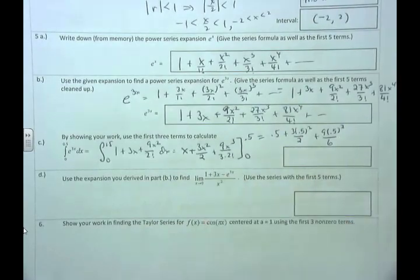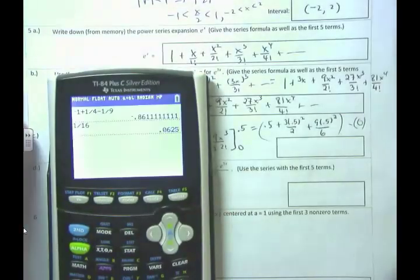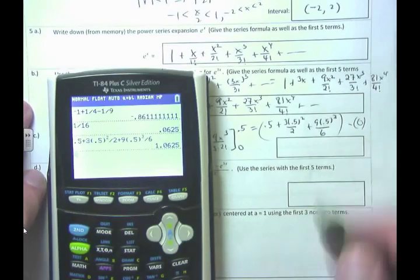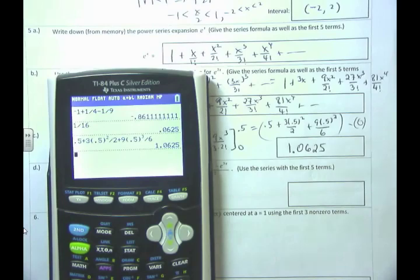And minus, when I plug in 0, I get 0. So now I get this: 0.5 plus 3 times 0.5 squared divided by 2 plus 9 times 0.5 cubed divided by 6. I got 1.0625. Did you guys get that? Okay.